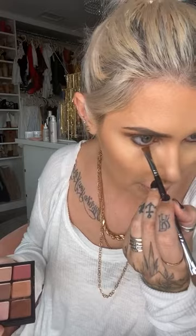So I've been dying to get my hands on this. Her eyes look so pretty. That's what I'm doing right now, I'm creating the eye look she's wearing. Fun fact for ya. She had this really gorgeous depth to her eyes with this brown.